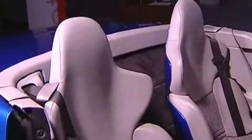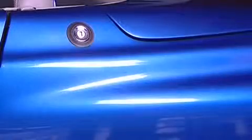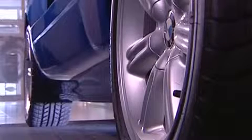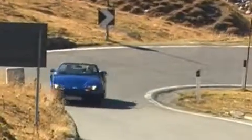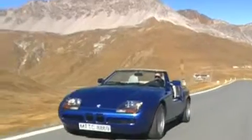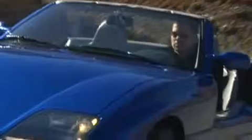The Z1's top speed was 230 kilometers an hour, and it accelerated from 0 to 100 kilometers an hour in less than 8 seconds. By 1991, BMW had produced 8,000 of these futuristic roadsters. A basic price of 83,000 marks guaranteed that the car was only available to a select group of customers. Its exclusivity and interesting concept, as well as the sheer driving pleasure it offers, have made the BMW Z1 a young classic in BMW history.